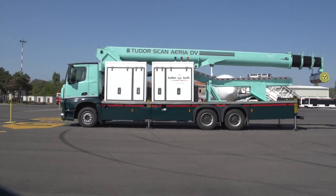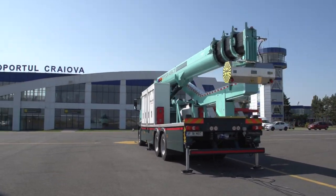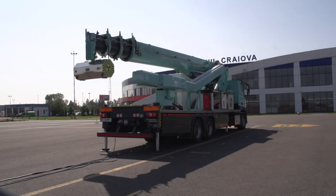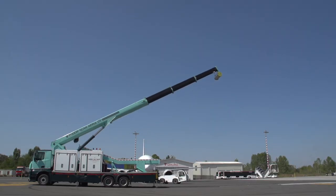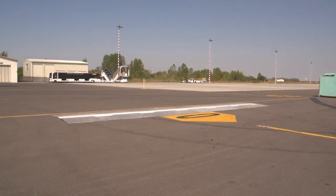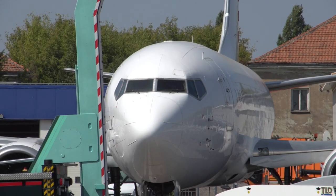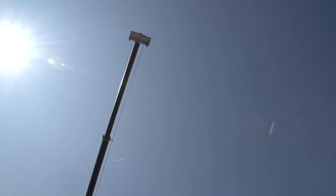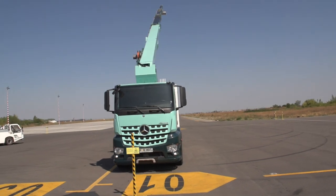Today, a safer view is badly needed to cover this gap in security. That's why we developed Tudor Scan Aeria, a revolutionary step in civil aviation security. Tudor Scan Aeria is the very first full airplane scanning technology in the world, developed during 2 decades of efforts and millions of dollars invested in high-tech research and development, bringing to life this innovative solution. Since the life of every single human is priceless, the safety and security it brings to civil aviation is priceless as well.